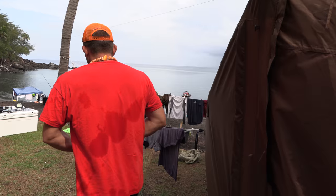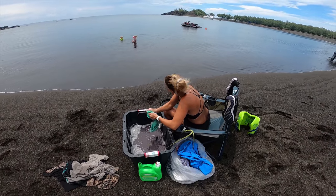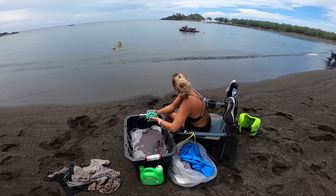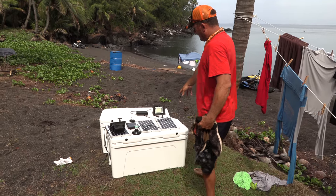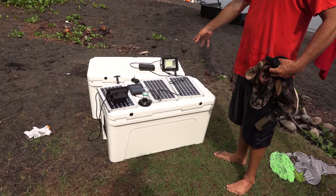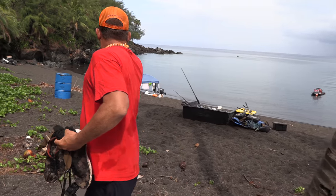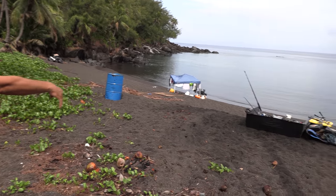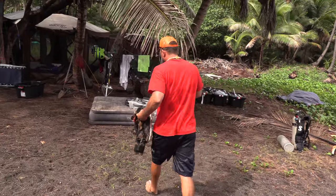Come around here. This is all of our clothes. The girls go down into the ocean. They wash them in salt water. Then they rinse them in fresh water and hang them on the line. We've got lights that are being powered by solar. We've got gear laying all over the place. After 2 weeks of camping, things get kind of really spread out.